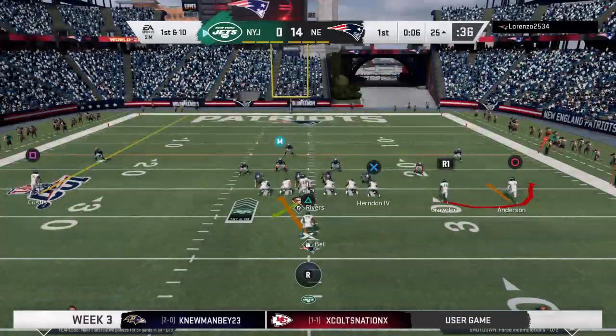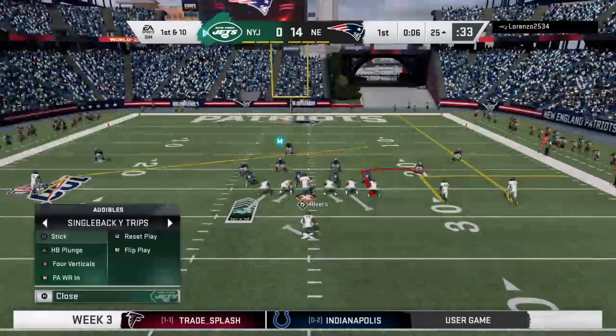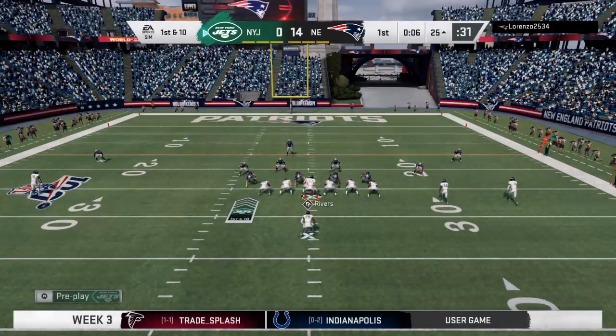Round 80. 58. Hey, go orange. Orange. Pilot, 64. Weak.